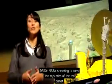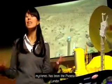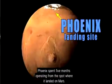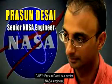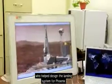NASA is working to solve the mysteries of the Red Planet, and one of the keys unlocking some of the biggest mysteries has been the Phoenix lander. Phoenix spent 5 months operating from the spot where it landed on Mars. We were going there to the North Pole of Mars because from pictures we see that there's an ice cap there. Prasun Desai is a senior NASA engineer who helped design the landing system for Phoenix.